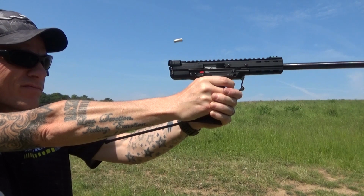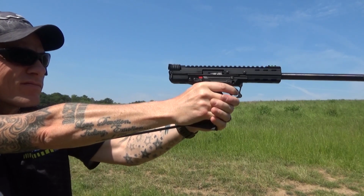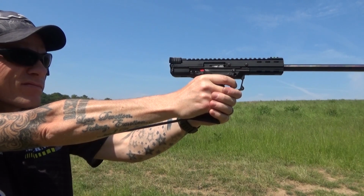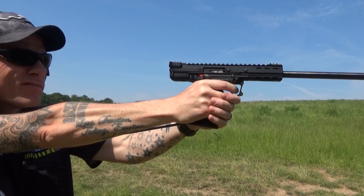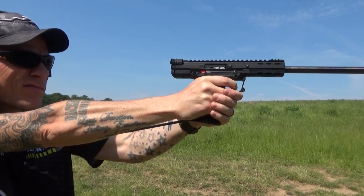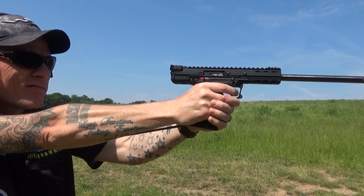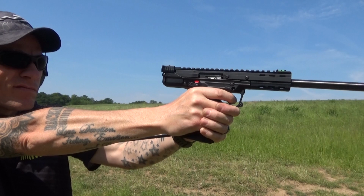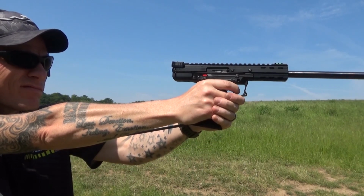If you want something a little bit different, especially here in the UK, that just looks very, very cool, with a high capacity magazine and a decent heavy barrel. I mean, that's where all the weight is on this gun. All the weight is in the barrel, so that's not a bad thing either.